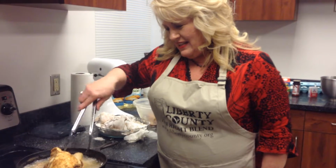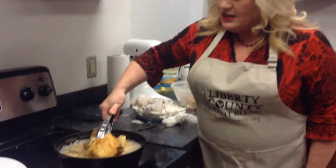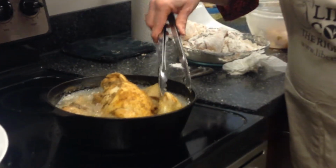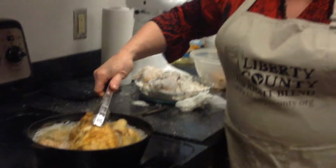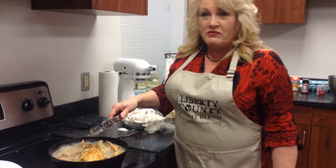If you use fresh oil, your chicken's not going to have that dark crust on it. It's going to be lighter. If it's older oil, then the outside's going to be darker. I did not know that. Yeah, because it's fresh and it's never been used.